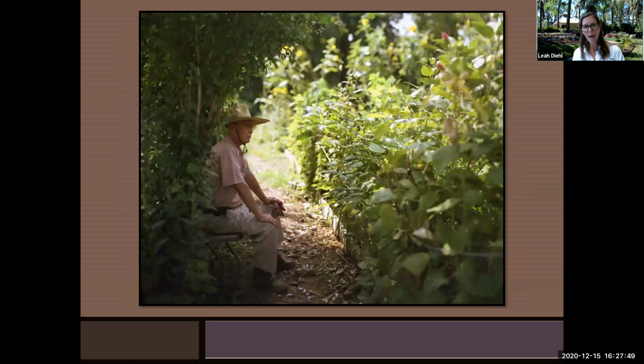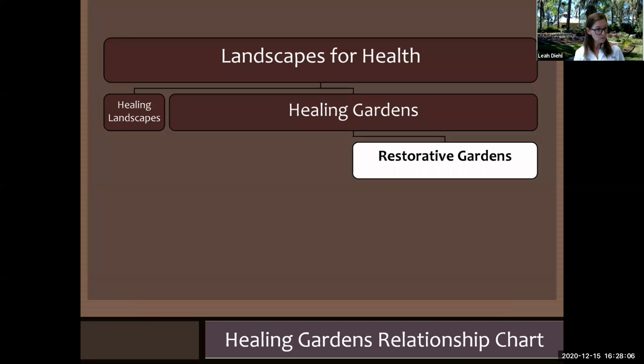I want you to remember that, because we're going to come back and talk about the opposite in a little bit. So a healing garden, on the other hand, could be a restorative space like I've just talked about, or it could be a garden that's primarily concerned with promoting physical access and improvement. And we will talk about some specific examples of that shortly, but that's why healing gardens is the broader category, and then restorative gardens follow below that. So let's take a look at some examples.